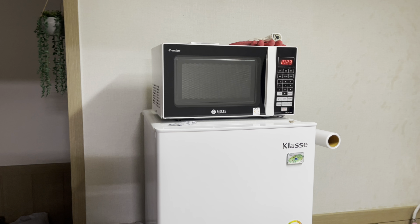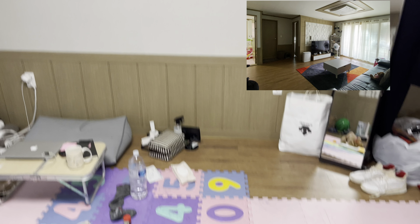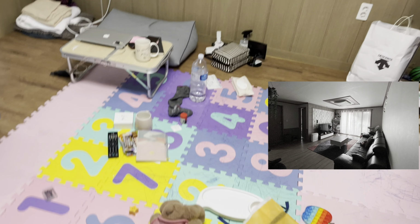Here we still have a refrigerator and microwave, but it's going to be sold soon. You see, we used to have a couch here, now empty. So this is getting worse. And we also used to have a washing machine here, but right now it's gone because we sold it. And this one is yet to go, but it's going to go today.